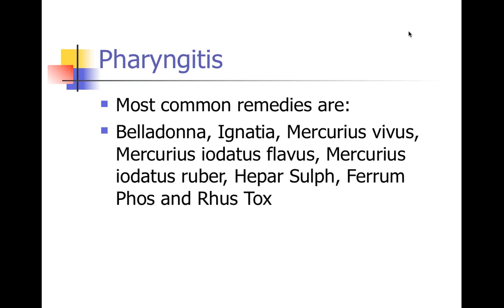Now, I don't want everyone to just say, oh my goodness, these names are so foreign, I'm never going to learn homeopathy. I have to emphasize again that every one of these homeopathic remedies covers a multitude of conditions. So belladonna just isn't for pharyngitis. It can be for many, many other conditions which have a characteristic belladonna appearance. As you learn these remedies, you will find that they apply to many different situations.